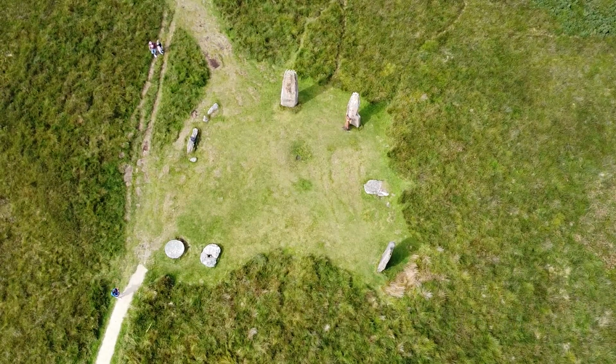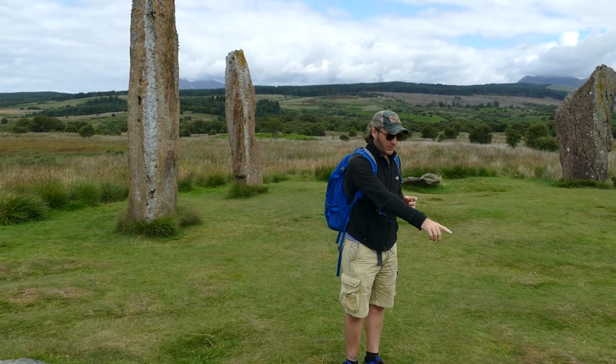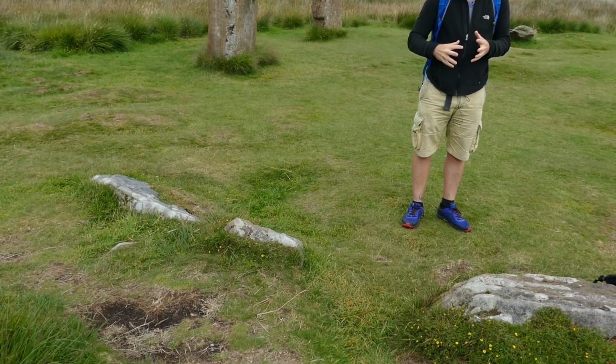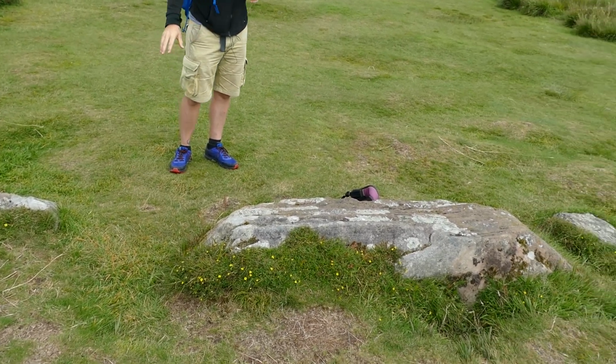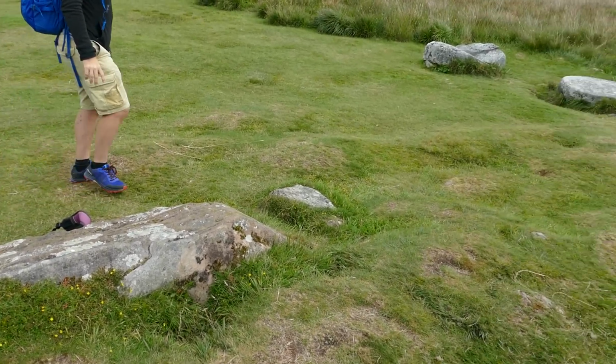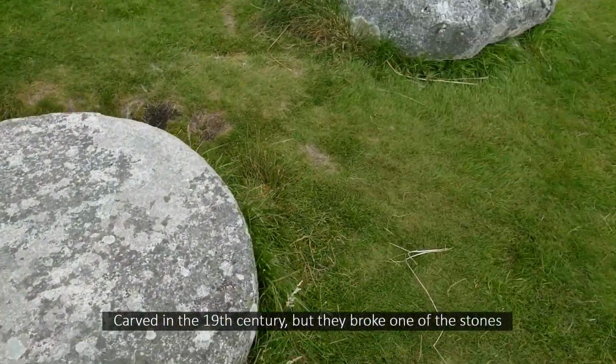There's 3 massive stones standing behind me, but you also have the stumps and the remains of some stones as well. There's these ones in front of me, and then there's a couple over here which are said to be millstones. And this one over there is quite circular.